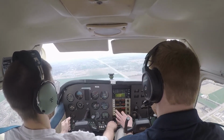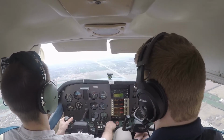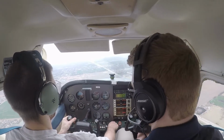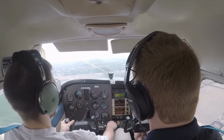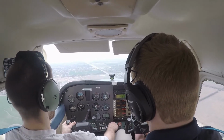Alright, you can call up tower, tell them we're inbound, runway 14. Are we just going straight in, or? We'll make a base. Left or right? Right. Wichita Tower, Skyhawk 13535, inbound, gonna make a right base for runway 14.